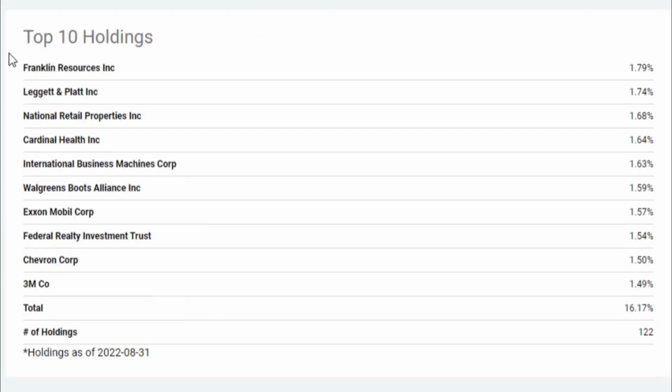Coming down here are just a few of the stocks in this ETF, with a total of about 120 holdings. We have some very familiar names here: IBM, Walgreens, Exxon, and then you have things like Chevron and 3M as well, with not much of one holding being higher weighted than the other. A very consistent, even weight throughout all of the stocks.